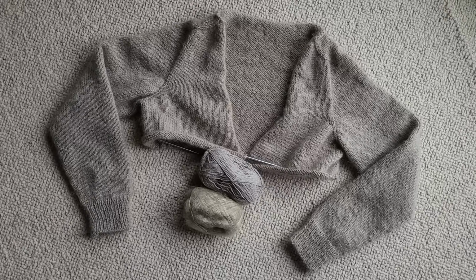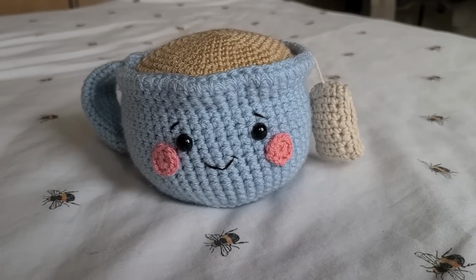So even though I didn't really finish anything this week, I still feel like I was able to get a lot of work done on the 2 garments that I'm doing, while also still doing some work in the background for the Burra cowl, which is just knitting up behind my back. And I was able to also do a little spontaneous crochet cup, which is nice. I don't have it with me anymore, but you saw it in the videos.